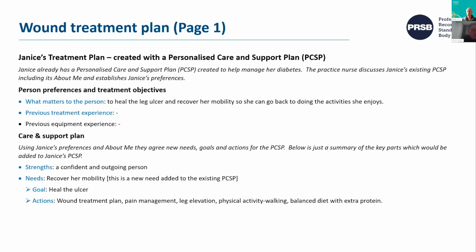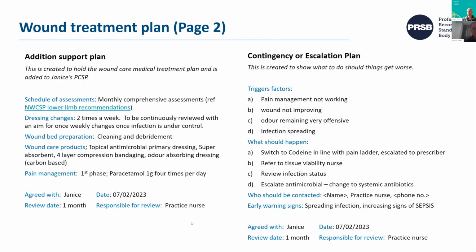We know, so from a care and support plan where we take a more holistic approach and bringing in the about me principles, this lady's a confident and outgoing person, and it's really key that we help recover her mobility through helping heal the wound and providing a wound treatment plan and pain management plan. Talk to her about the things that she can do herself to support self-management, pain management, leg elevation and physical activity, as well as a balanced diet. So if we can move that on there, please, Martin.